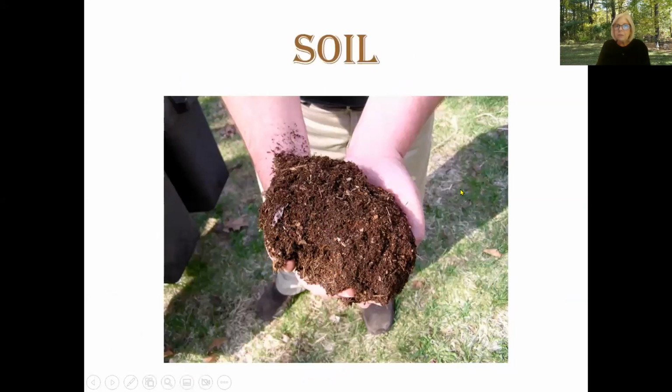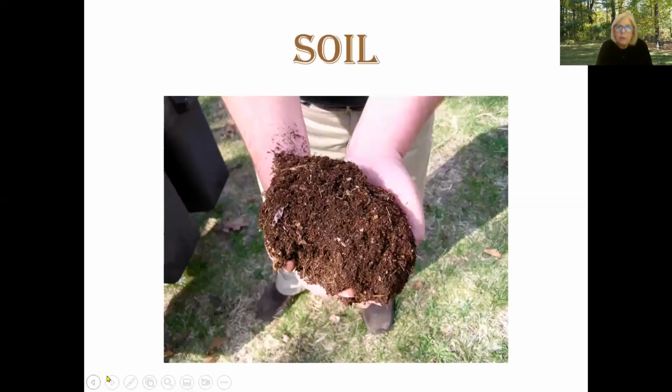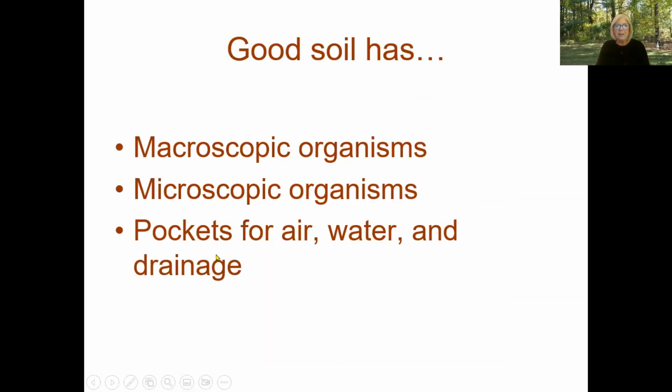Soil. I talked about too much water in the soil. That picture of the soil is really nice. That's really nice soil. Good soil has macroscopic organisms and microscopic organisms, bigger and smaller. It also has pockets for air, water, and drainage. So I have in one area of my yard, clay that you could make sculptures out of.